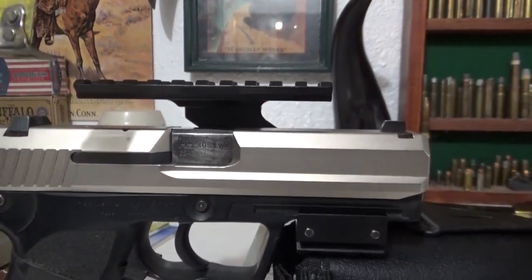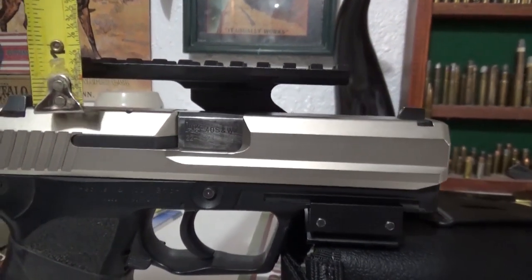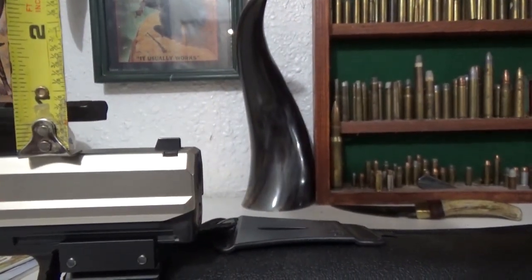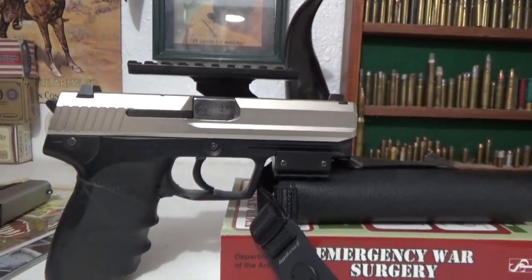Now, if you don't believe me, let me show you the difference. Here's my HK I've been shooting for years. Right on the red mark. Bam. HK actually cares about quality.